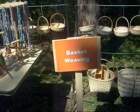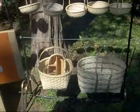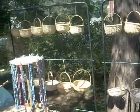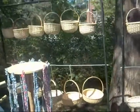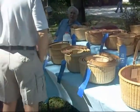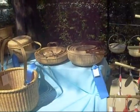Basket weaving. Not that you can't read. There's actually a lot of neat baskets. I'm sure Stephanie would probably marvel at the texture or color, or I don't know. I just think they're cool. Look at that, first place. That means they're out of our price range, I would imagine.